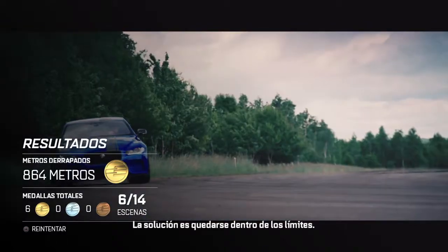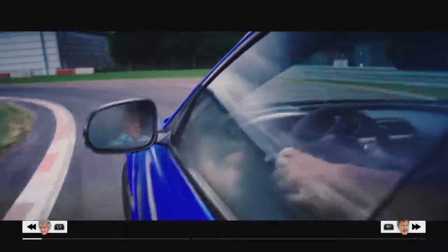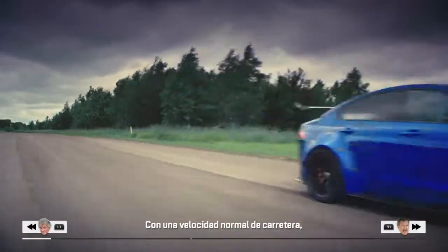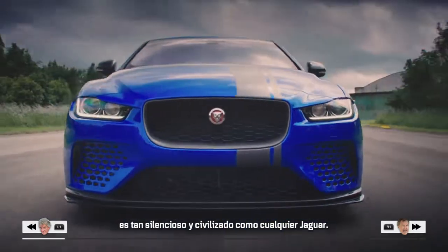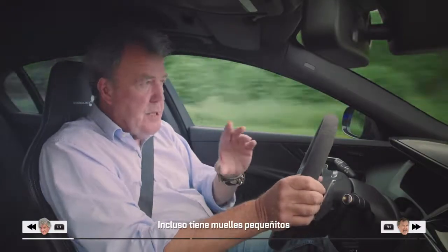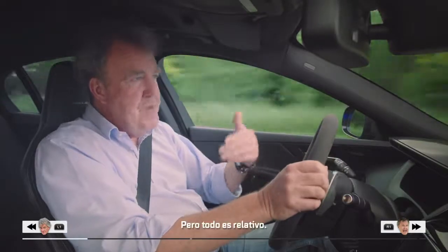Is to stay within the limits, and in this car, that's no hardship. At normal road speeds, with the car in comfort or even dynamic mode, it's as quiet and as civilized as a Jag should be. It even has little springs sitting on top of the bigger springs to give you a more comfortable ride. But everything's relative, really.